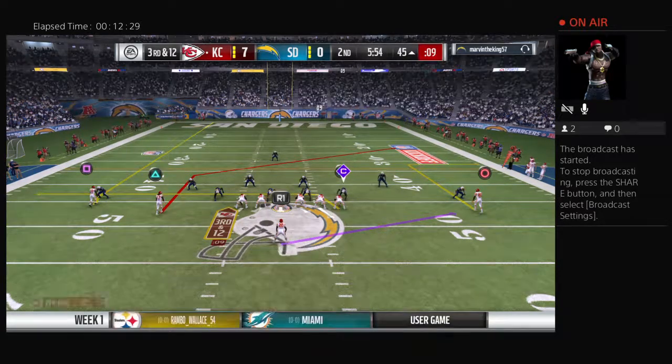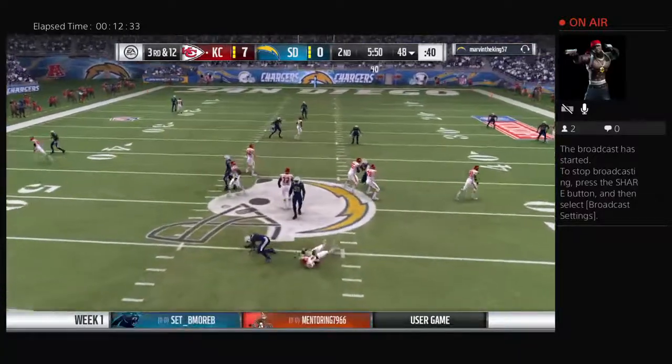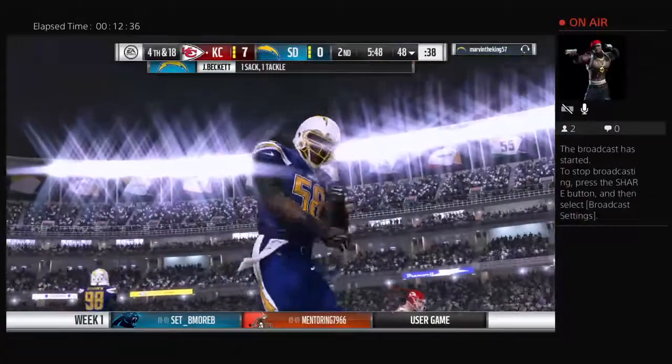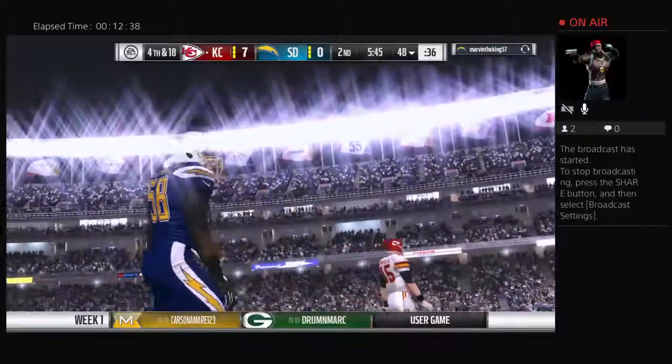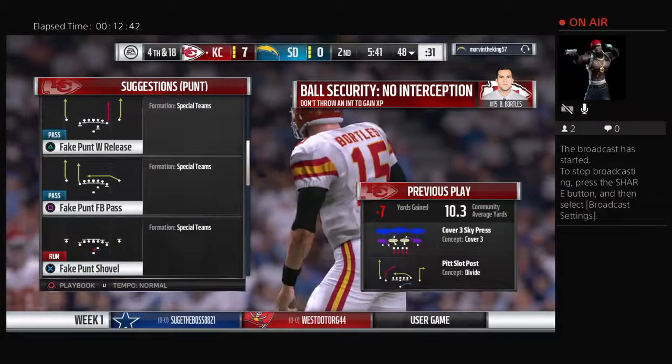So now a 3rd and 12 with an extra defender here in the secondary, a nickel look. And he is going to be hit and taken down. Bortles sacked. Man, he got in there so quickly, Charles. What could the offense have done to adjust and account for that?